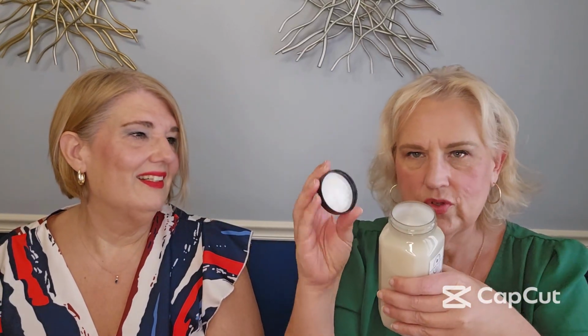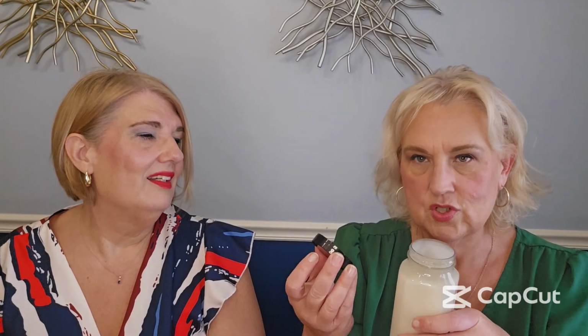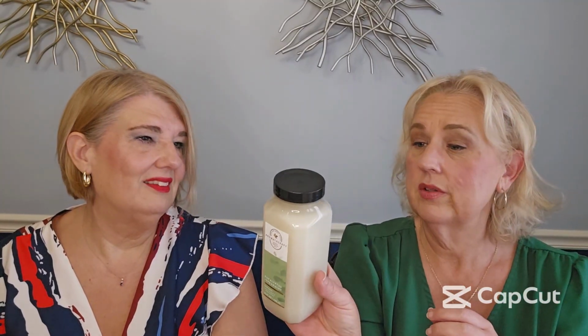Again, it comes in a different kind of jar than what you'd expect even a bubble bath to come in, but for sure different than a body wash. So this has to be a bubble bath, if I'm wrong. But it looks creamy. And this will be so good. Oh, I can't wait. But wait, there's more.